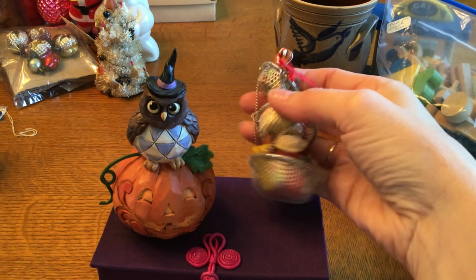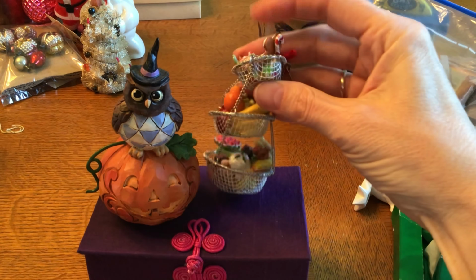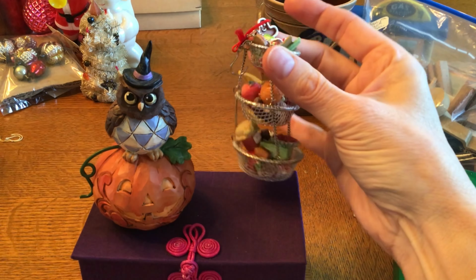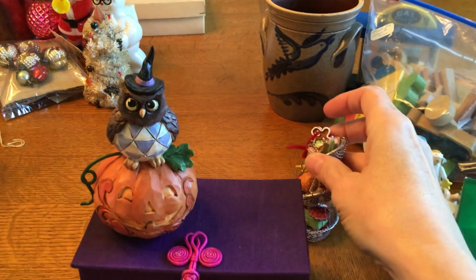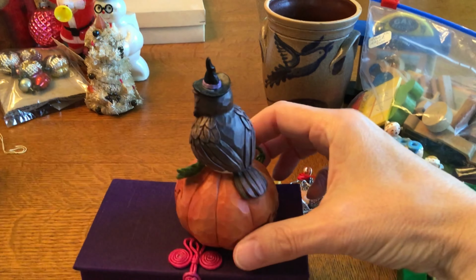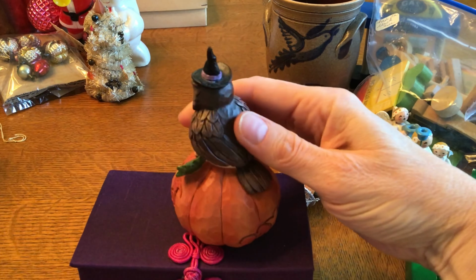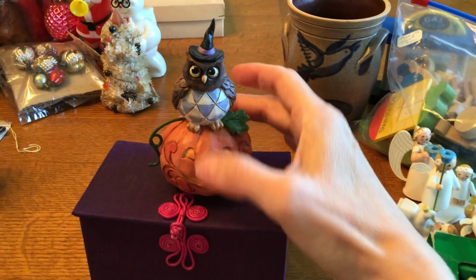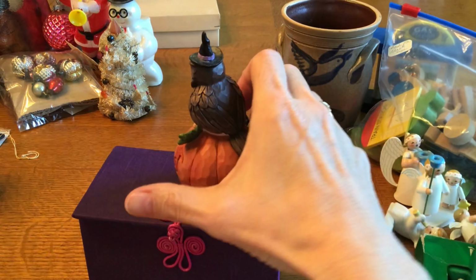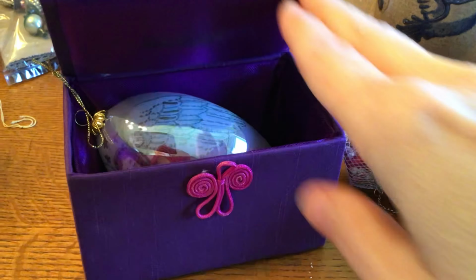This is a Hallmark ornament from, I think the date is on one of these little items, but I just thought this was really cute. It's a little hanging basket of fruit and holiday items. And that should go for about $15, and I got it for 50 cents. And then the Jim Shore little owl with the witch hat, and it's marked JS on the back. And this one is a rare figurine, so I got this again for $4, and I'll probably get $24 for that one.